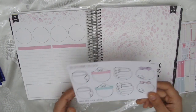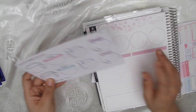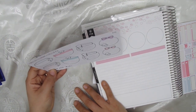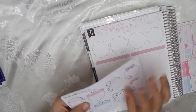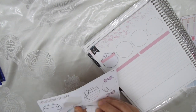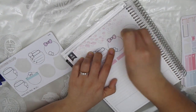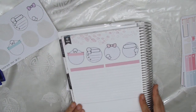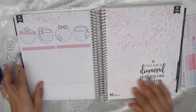You know what, I have these for the circles, since I don't have any emoji on here, but I thought I will use these emojis for these circles. I don't know. Maybe the pinks. What do you guys think? You know, cuteness to this boring page here.